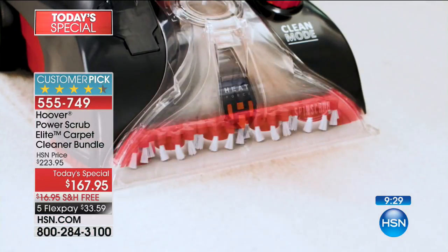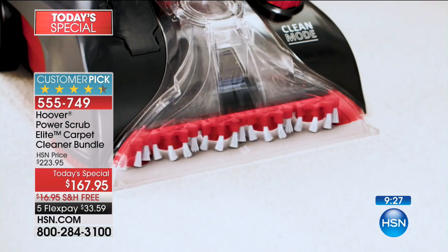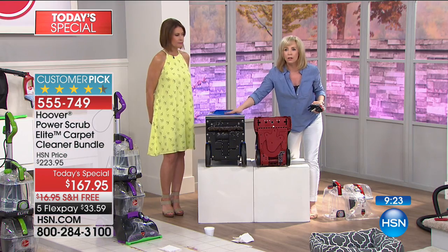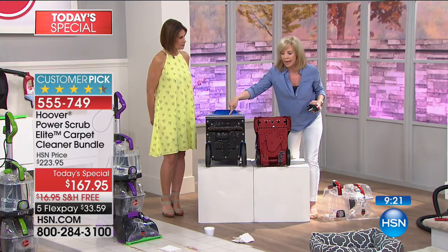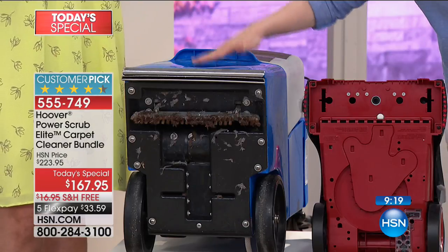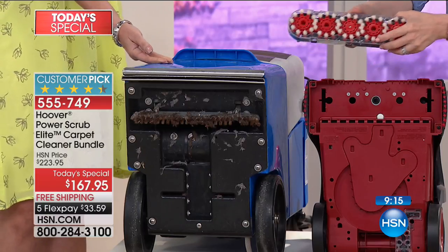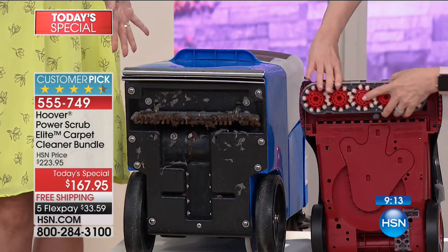You can pop them out. You can clean them. It also, this is huge, it cleans in both directions. This rental right here only cleans one way. And those dirty brushes, that's what they consider rental ready. And you can basically cut your cleaning time in half then. Exactly. Because it's going to clean both ways.